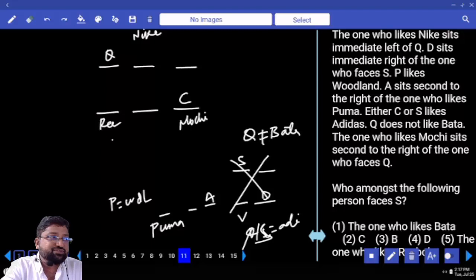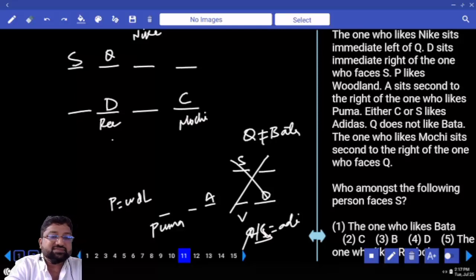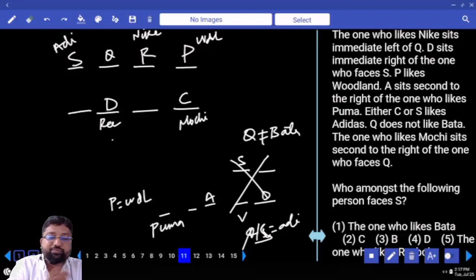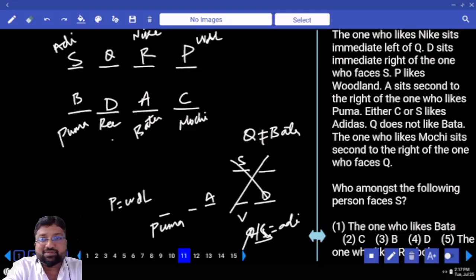Am I done with the clues? How many possibilities? About S and D, right? First possibility, this is S, this is D. P likes woodland. This is P. S likes Adidas. Who is left out? Puma and A. This is Puma, this is A. Automatically this is B. Q does not like Bata, A has to like Bata. The answer is done. Simple.